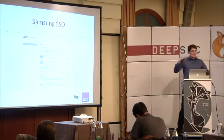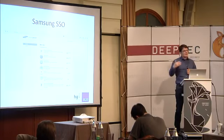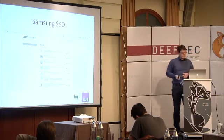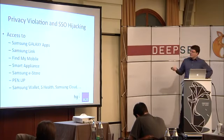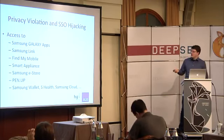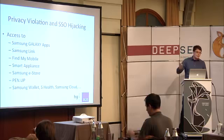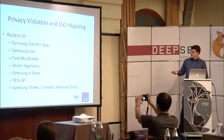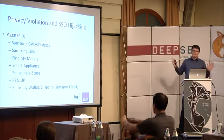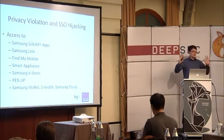So more or less you can hack, in quotes, the complete environment if you have this kind of data. And what's in there is, as I already said, the Galaxy apps, Samsung Link, Find My Mobile, so you can see where your victim is right now, smart appliances, Samsung eStore Pen App, Samsung Wallet, so there are stored credit card data and coupons and such things, Health, the Samsung Cloud, so all of the things which are connected with Samsung, because Internet of Things is cool and Samsung makes it in a right way.